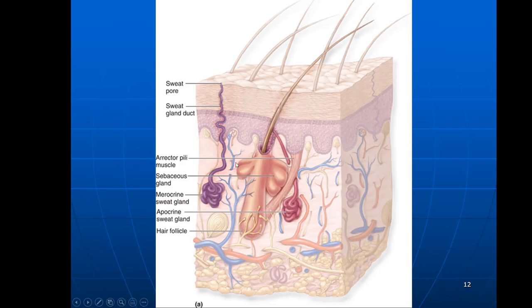If we look at this picture, you can see the dermis again. This is the sweat glands. The sweat glands look like coiled up structures with a long duct that goes to the surface. This is a different type of sweat gland. So there's 2 types of sweat glands. This is our main type, merocrine, also called eccrine. We have another type called apocrine that will be emptying its sweat into hair follicles like this. These are oil glands. We'll talk about these also.